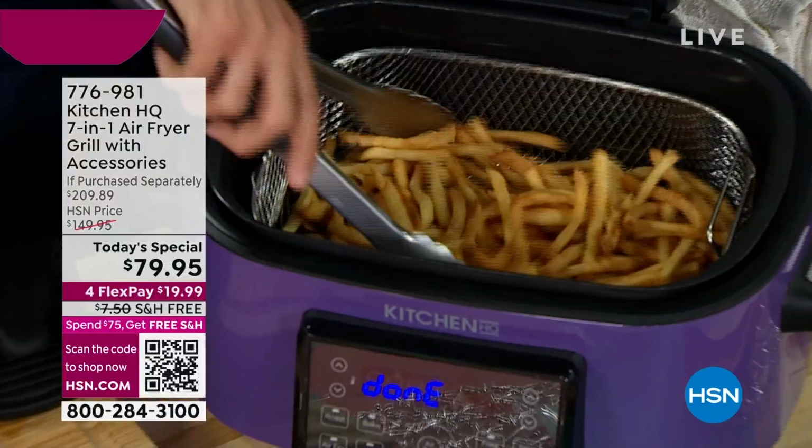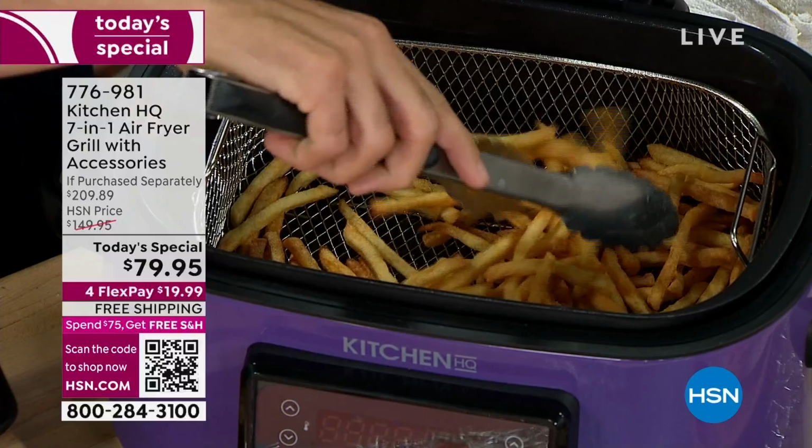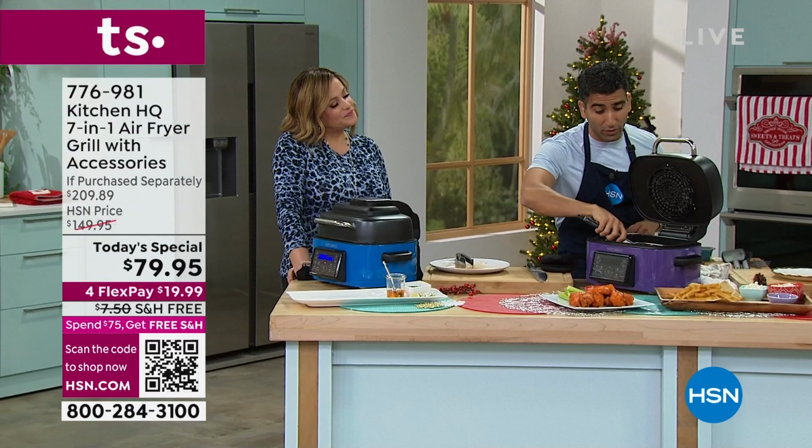That's what you want right there, Chef. Hear the crust? Did you hear that crunch? So I showed you roasting, I showed you baking, we talked about grilling, but let's not forget, this is still a great air fryer. So when you want those fried foods you love, French fries, chicken wings, and you don't want the calories from fat, you still want that crunch, an air fryer still and always will be your best friend.